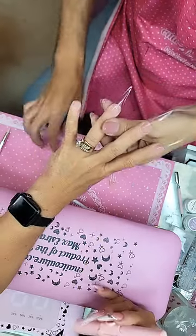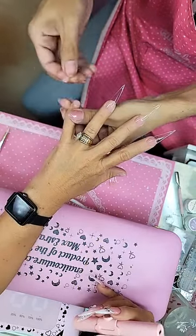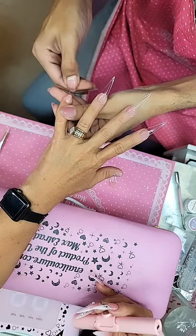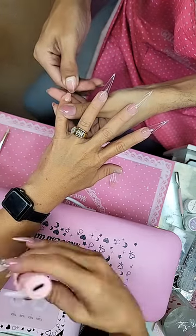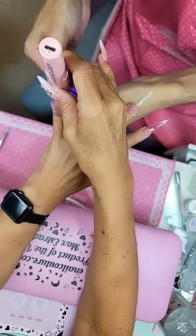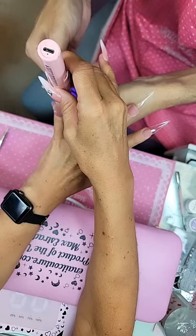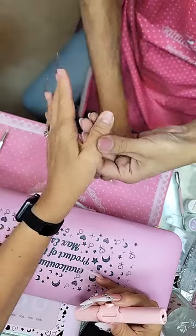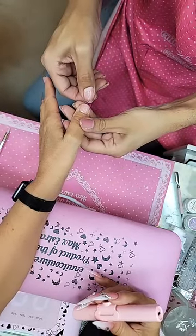Perfect. And last but not least is the pinky. That's not the last one. Oh, that's right. It's the thumb. Sorry. See, blonde. I told you. Long day. Okay, hit me. Mm-hmm. Yeah? Yep. And then the thumb.